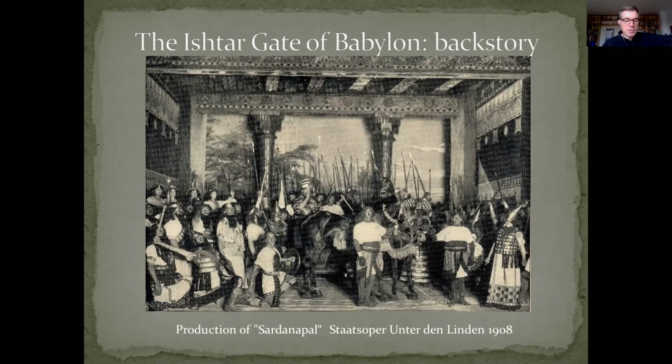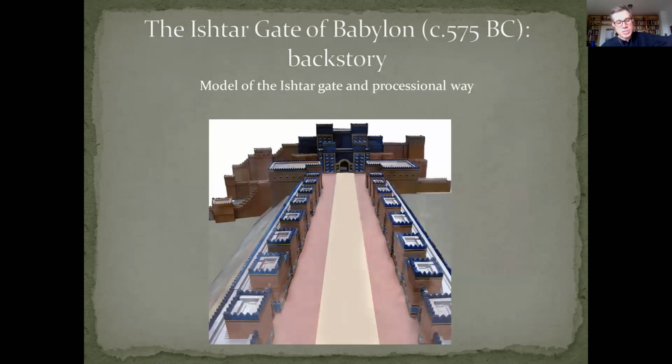And despite the efforts made in the production, critics were not appreciative. The morning after the inaugural show, the Vossische Zeitung, a Berlin newspaper, asserted that, quote, "The Assyrian ballet Sardanapal is so boring that anyone who lasts to the end receives Order of the Crown 3rd class," unquote. It was Andrae's first attempted reconstruction of the architecture of the Near East.